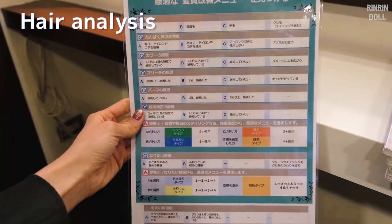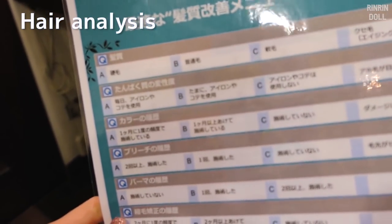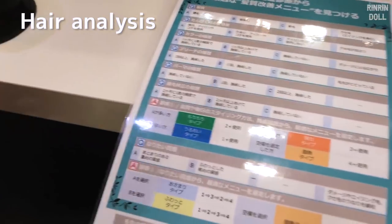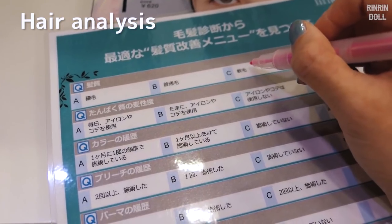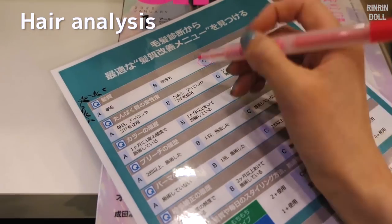They have an English version coming out soon, so we're just going to take a look at what the Japanese version looks like at the moment. This is my first time seeing this as well, so this is going to be really cool to see what type of treatment is best. Please excuse the voiceover. A lot of people were talking and the music was pretty loud, so I'm gonna voice over this part.